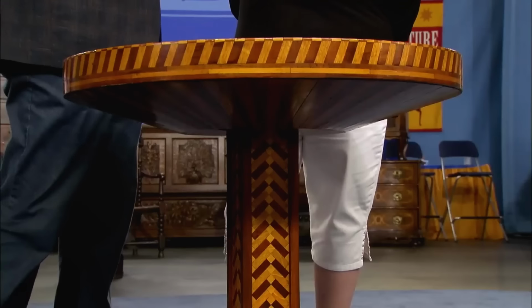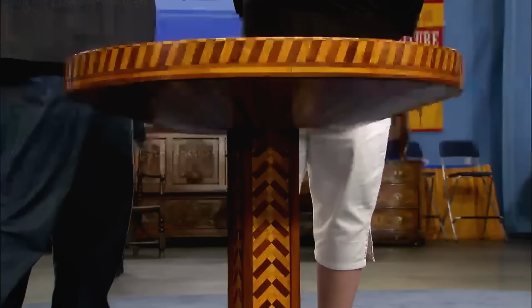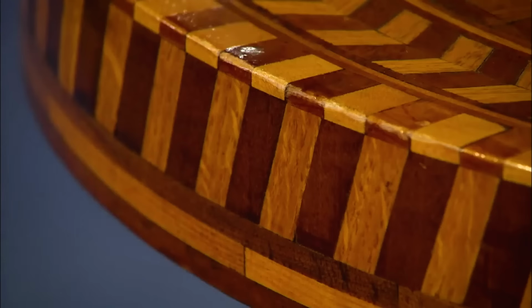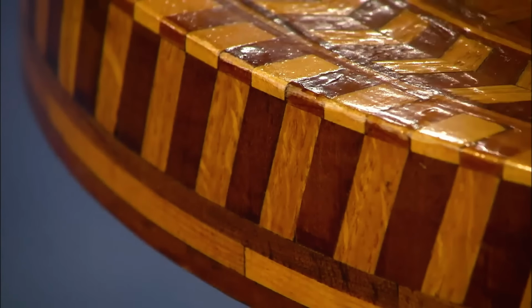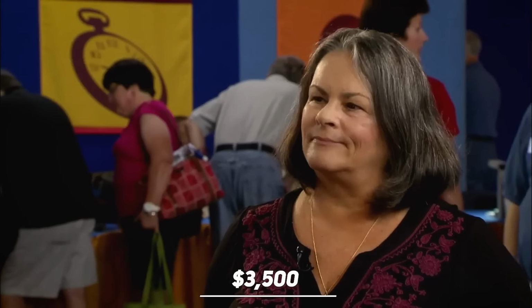We have maple and cherry, oak, chestnut, walnut, and the centerpiece, which is ebony. The cohesion in the design adds to its artistic allure, along with the tapering work underneath the table. A great decorator's piece, displaying top-notch craftsmanship and artwork. This piece is worth around $3,500.